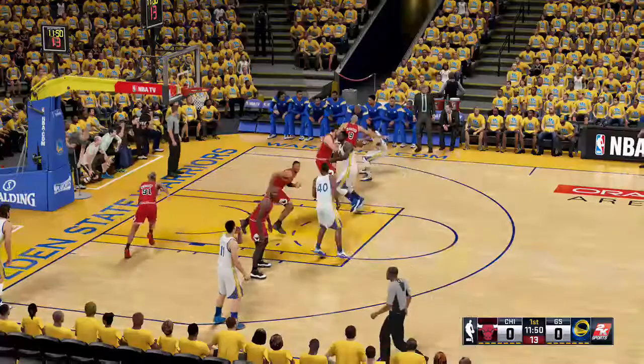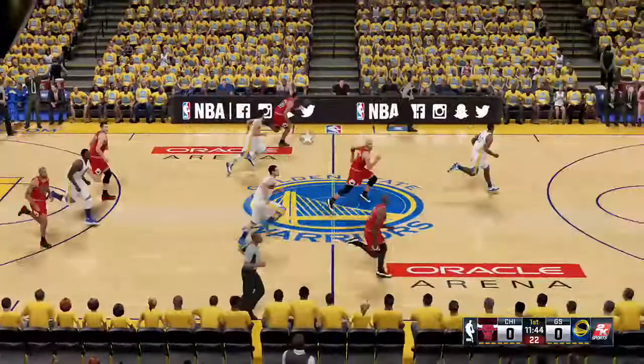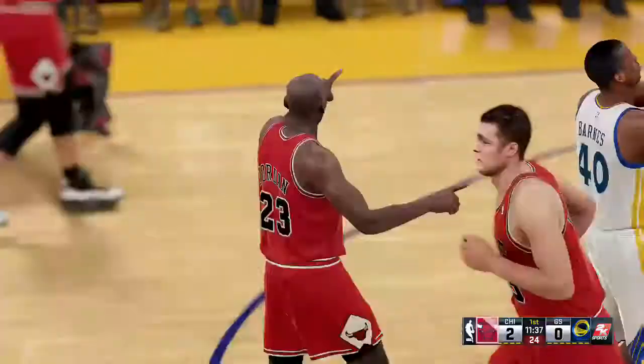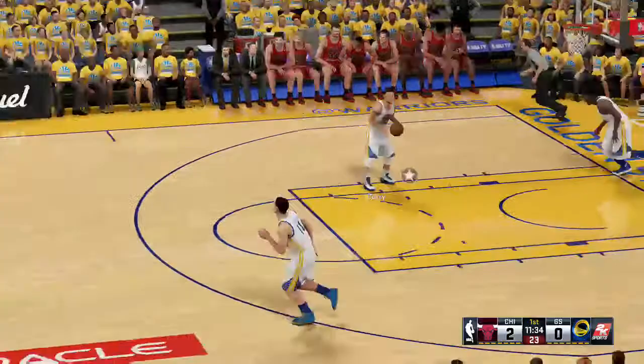Now here's Curry. Pippen with the steal. And a wide open look for Jordan. The shot's good on the assist by Pippen. Jordan's got the first basket of the game for Chicago.